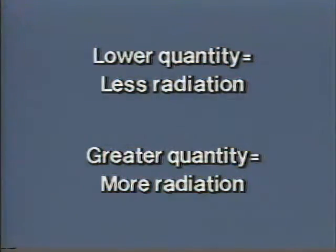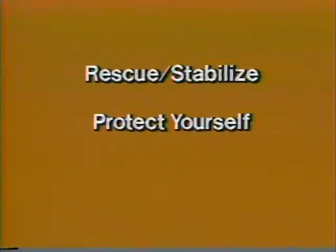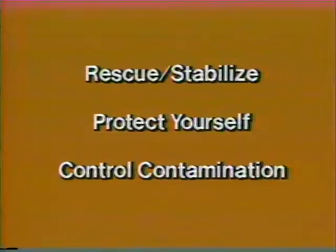Finally, the lower the quantity of a specific radioactive material in an area, the less radiation. Your goals will be to stabilize and rescue the radiation accident victim using these protective actions to reduce radiation exposure levels and to prevent the spread of radioactive materials on the victim, yourself, and in the environment. Three cases will be presented to illustrate these and the other important points in emergency field response.